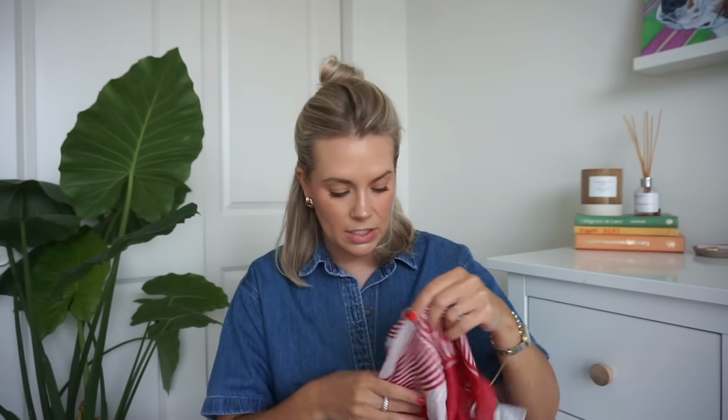I got mine in a small. It is snug, but the medium is really big on me in the other one anyway. So this is super cute. A really nice little floppy hat. I think they released it in a lighter color as well after I bought mine, but love this. Let's continue on with accessories.